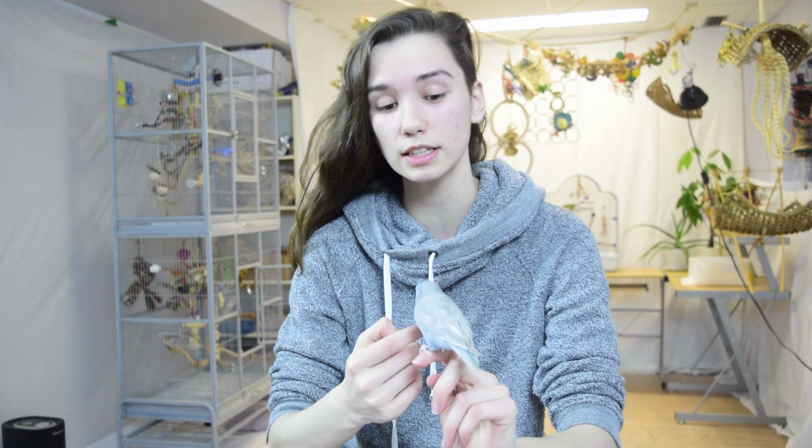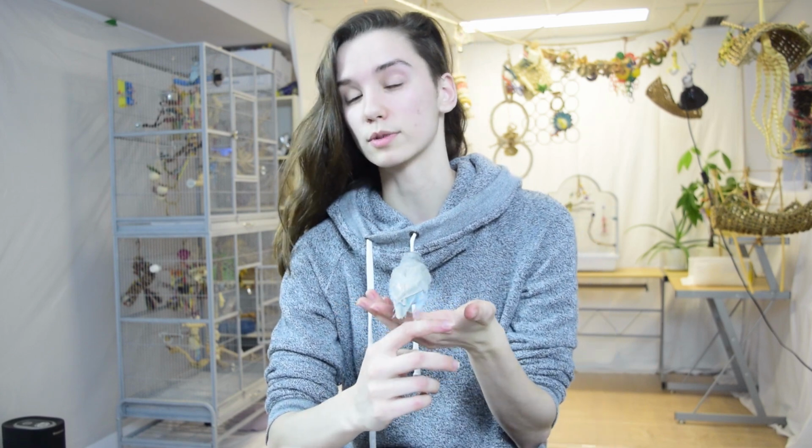One of the most important things when it comes to parrotlets specifically is how you interact with them. Now, parrotlets, as I said earlier in this video, are very aggressive birds. They don't flock in huge masses. The only time they come together like that is to eat, really. It means that these birds are very aggressive.